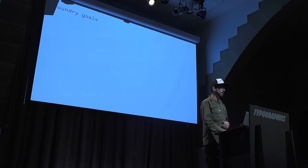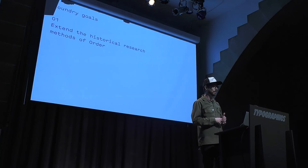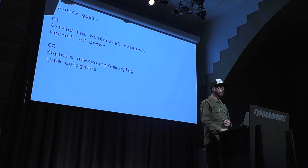And so we have 3 primary goals, and that's growing as we move on. But the first one is to extend the historical research that we do at Order. As you can probably tell, we dig a lot into the history of either a company or an industry that they're in, and that extends into the identity that we put forward. So that's the same here. We really want to support new, young, and emerging type designers, probably everybody in this room, and I encourage you all to send us the type that you're working on for us to take a look.